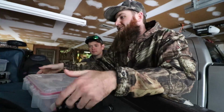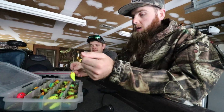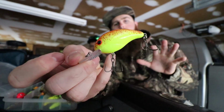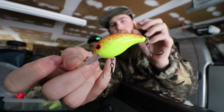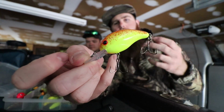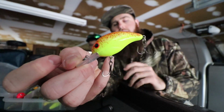All right, so now the next thing is a small body crankbait. Now this one right here is probably my favorite and the one I catch the most fish on. Something like a Bandit 200 or 300, just a small, medium diving crankbait is just the way to go in my opinion, because the best thing about the crankbait is, number one, the color selection. It doesn't matter whether you're fishing chartreuses, browns, crawdad colors, shad patterns. You have all kinds of different color options in the crankbait. And with crankbaits like the 200 and 300 Bandit, you've got all kinds of different diving options.